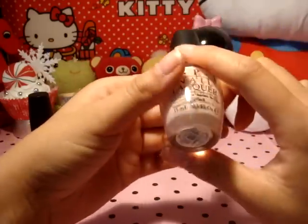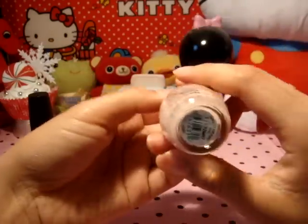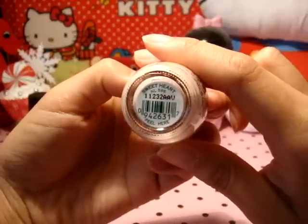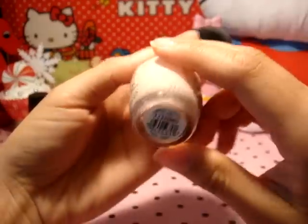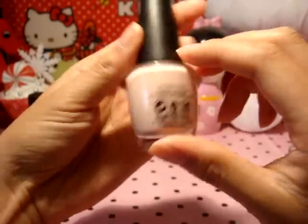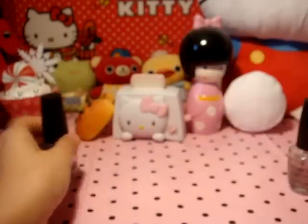Another OPI color I got recently is the Sweetheart color, Sweetheart. Oh my god, this camera's pretty good, because on my iPhone I couldn't even see the writing on this. So I'm really happy I chose to redo this video.